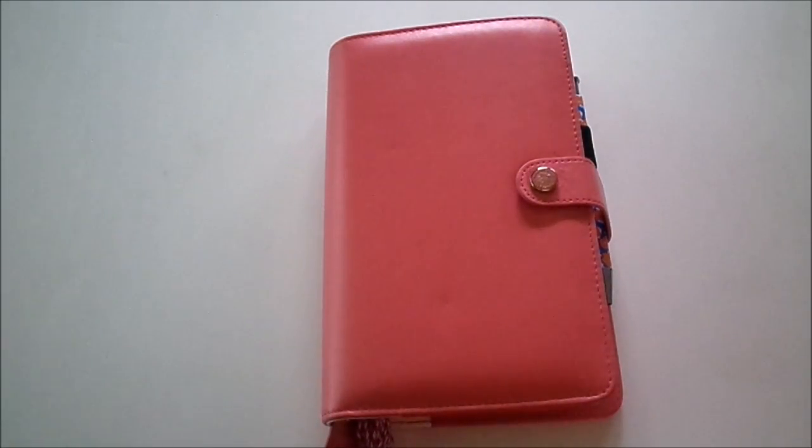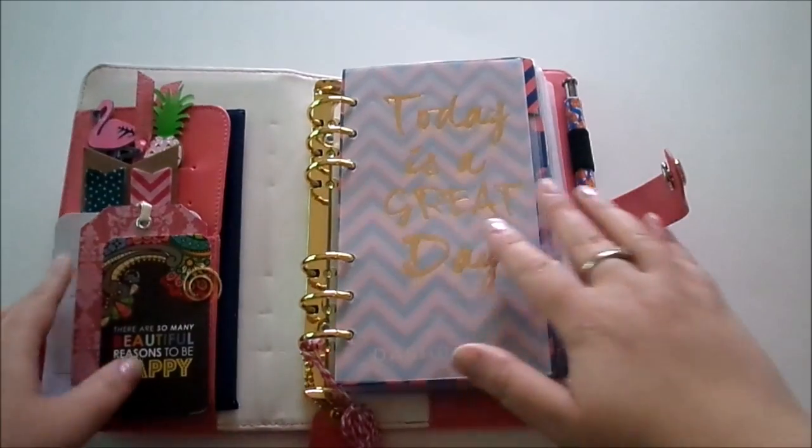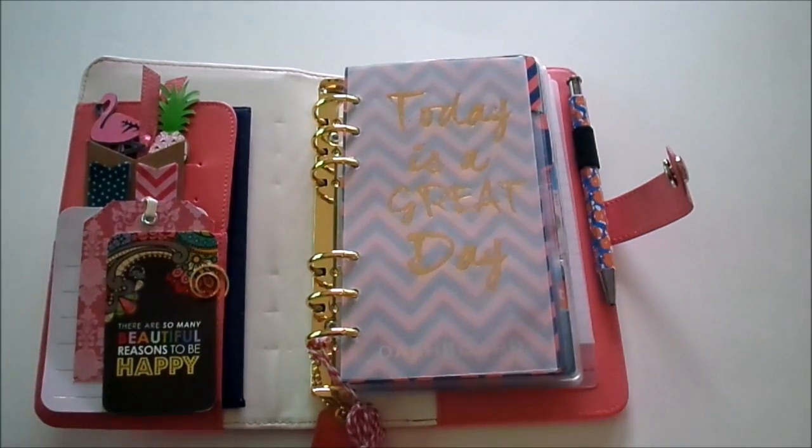I have been using a Color Crush planner from Webster's Pages. I will leave them linked below. It's a ring-bound planner, and I have been using this as my wallet for a few months, and I really like using it. And I'll show you the way I set it up.